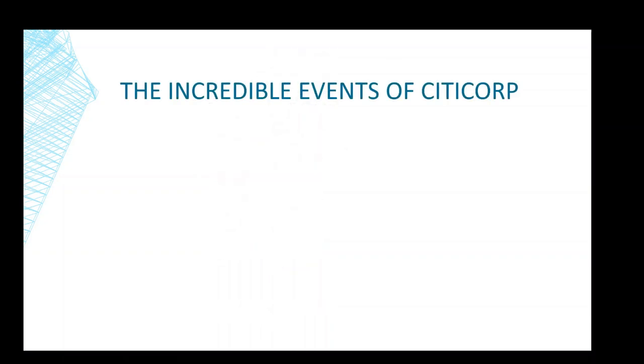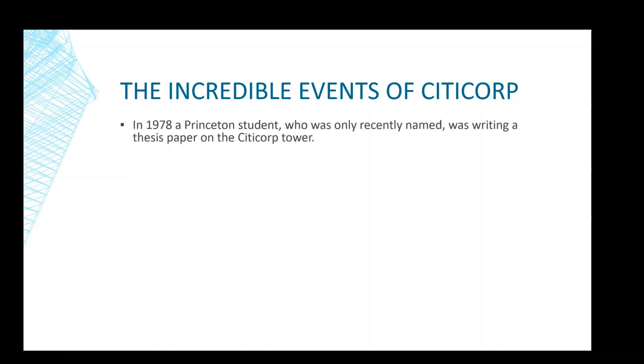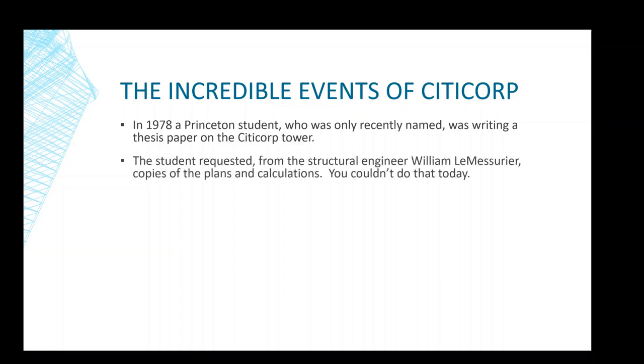So now we're going to get into the incredible events of Citicorp. Back in 1978, there was a Princeton student who only recently became known, was actually writing their thesis on the Citicorp Tower. It was a relatively new building at the time, and they wanted to do some more investigation into it, some more research.